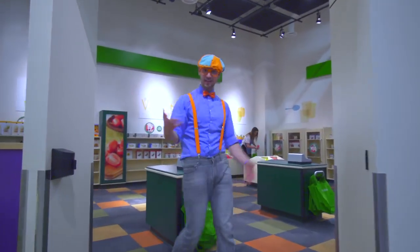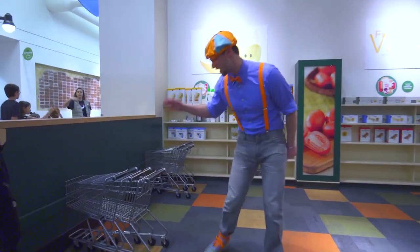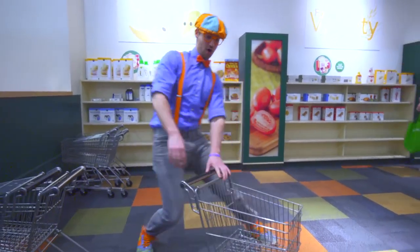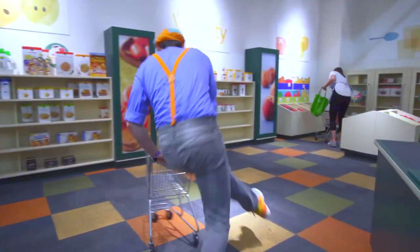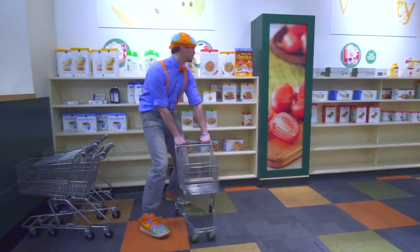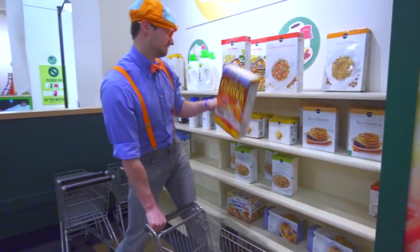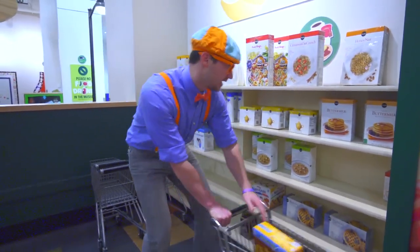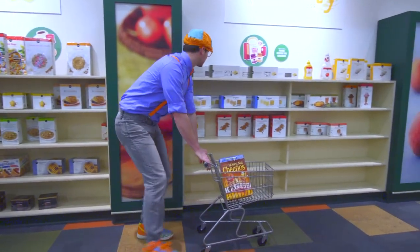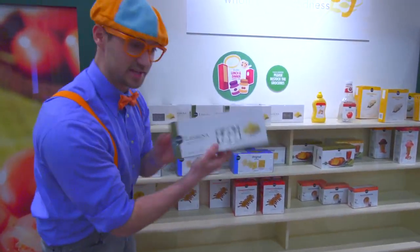It's a supermarket! Come on! Let's get some groceries! First, we gotta get a grocery cart. Whoa! Here we go! What kind of groceries should we get? Let's get some cereal. Okay. And for lunch, let's get some lasagna. Yum.